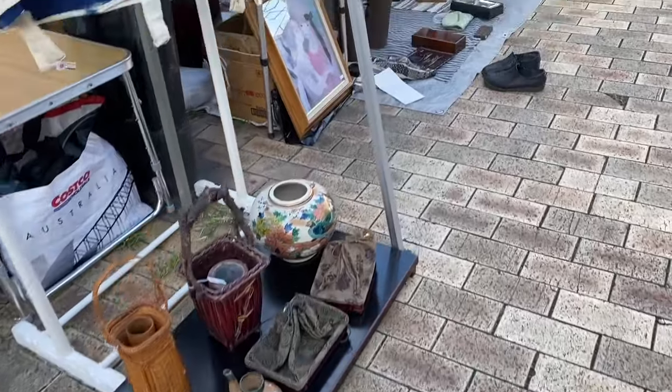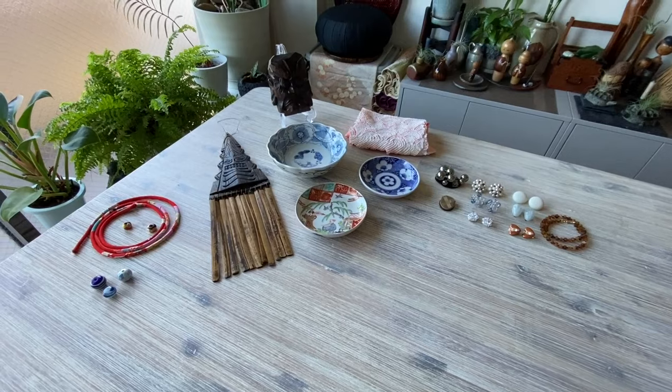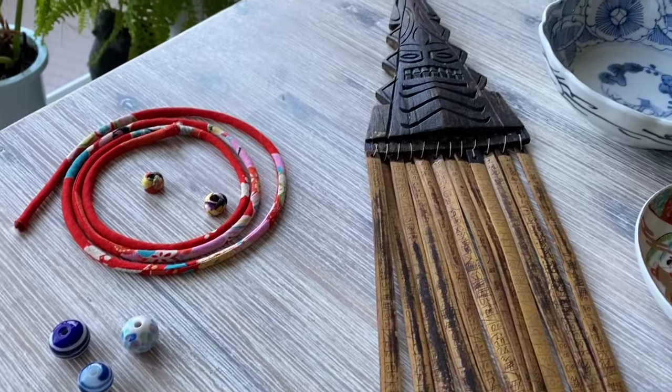How he's taking his shoes off. That's what we do in Japan, even if it's in a market and you're stepping on someone's mat. But here is my little haul today. There isn't much, but I will go through these things.